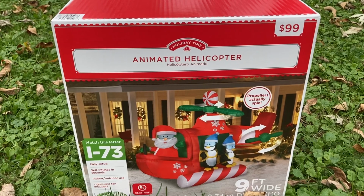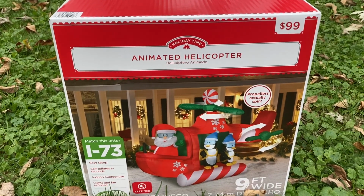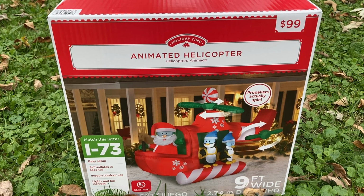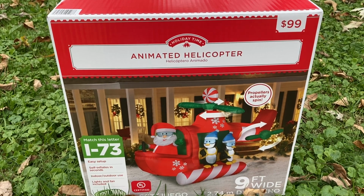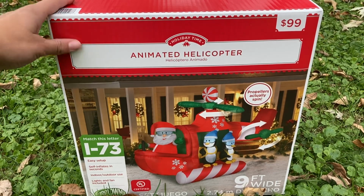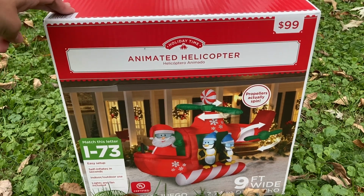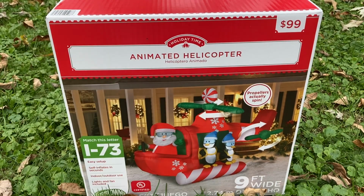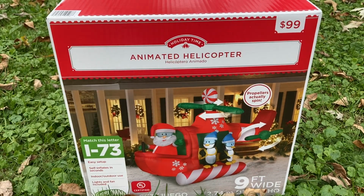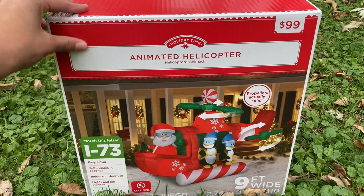The box design is the same holiday time box design, which is a Walmart exclusive box design that they've used for the past 4 years. They used to have their own distinct air-blown inflatable box design, but in, I believe, 2017 they switched to this. Actually, before that, I believe 2014, they had a different type of holiday time box design. But this specific box design was 2017 and up, I believe. I can't remember if they used it in 2016 or not.